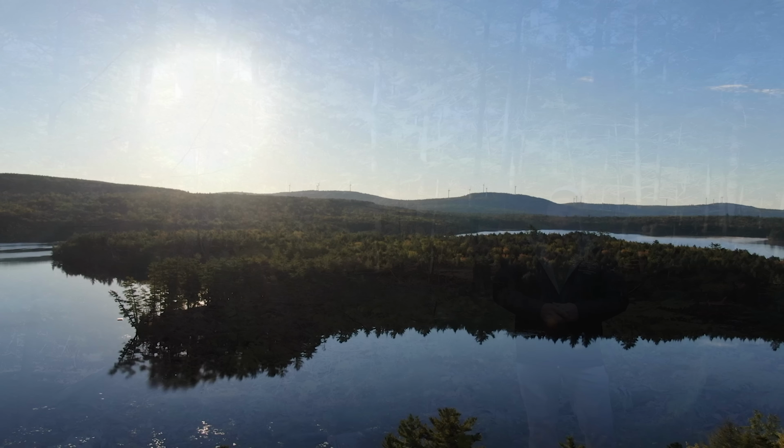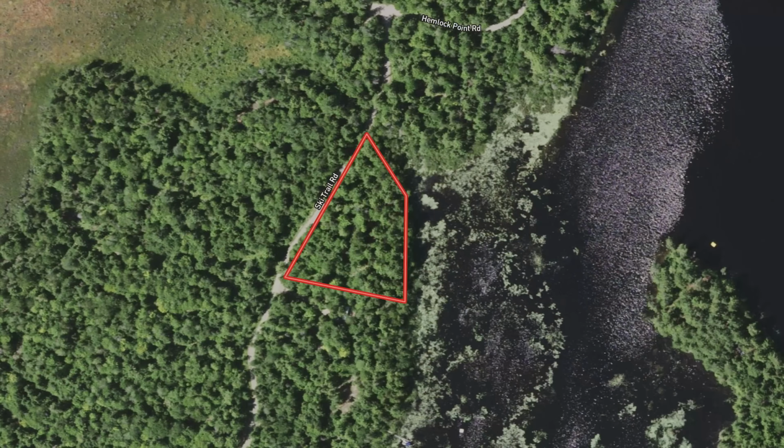I'm now in the middle of the lot here on Crooked Pond, and this is one potential building site. There are many here. We've got 400 feet of road frontage with this property. One of the first things you notice about this lot as you walk in here are these massive trees. We've got some huge hemlock, some big pine, hardwood, just a beautiful property.